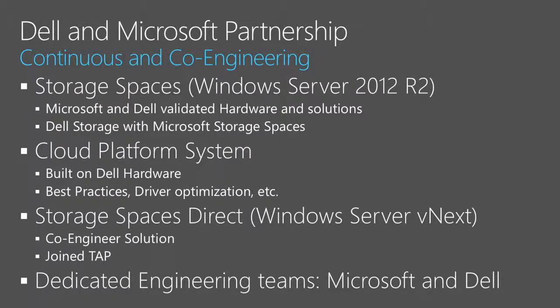And one of the things that we do is we have a close engineering relationship with Dell as we develop those products, as we develop those solutions for customers. A great example is if we look at Storage Spaces Direct, we have a weekly call with Dell. We have Dell engineers coming to Redmond. We have ourselves, like the Microsoft engineers, going to Austin, working with Dell.